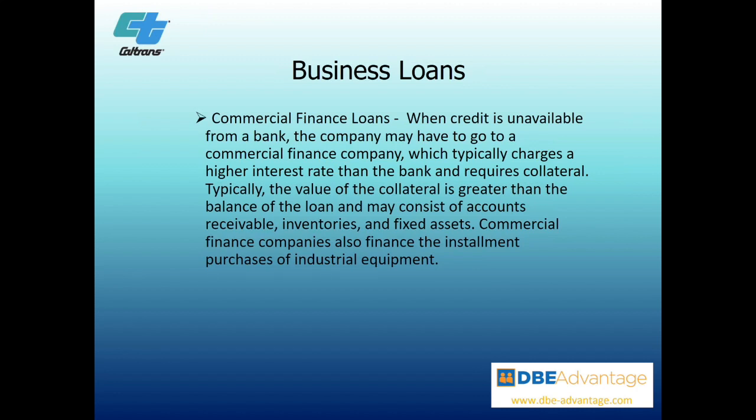You can also put up your accounts receivable. So, for example, if you've done work but you haven't been paid yet, you can put that up as collateral. If you're selling stuff, your inventory can be a collateral. Collateral is anything that you have that is of monetary value.